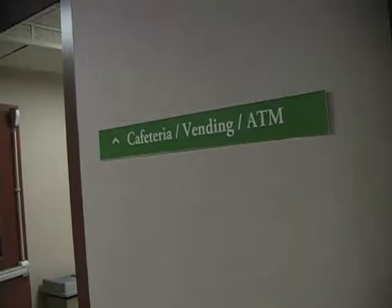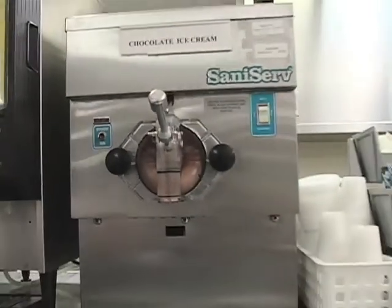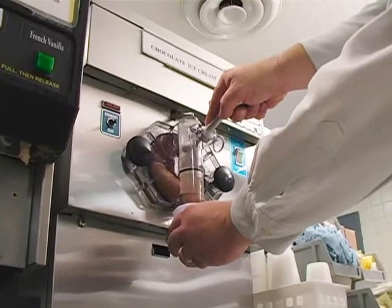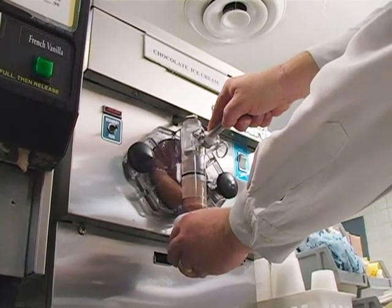It's the only ice cream machine we have in the hospital, so anyone coming through the line that wants an ice cream or yogurt uses that machine. It's all self-service, so they come up, they get their cup, they get their ice cream.